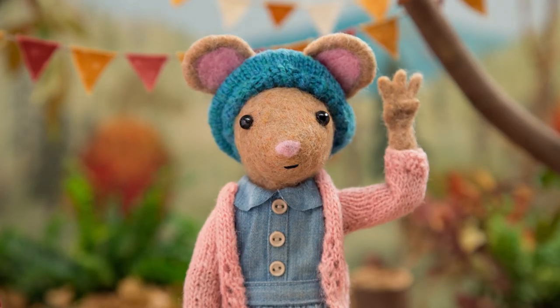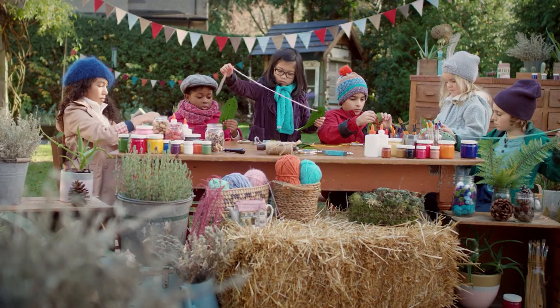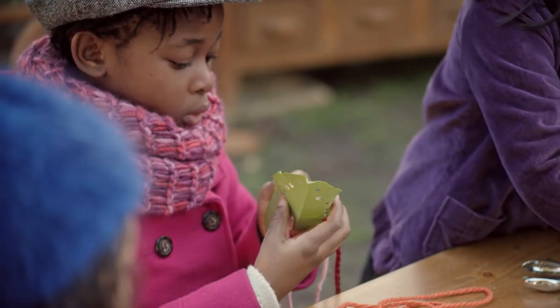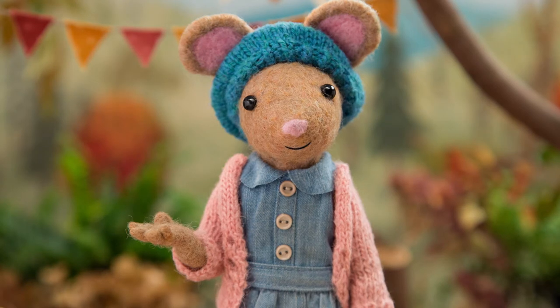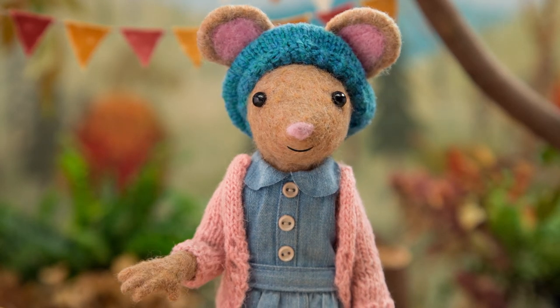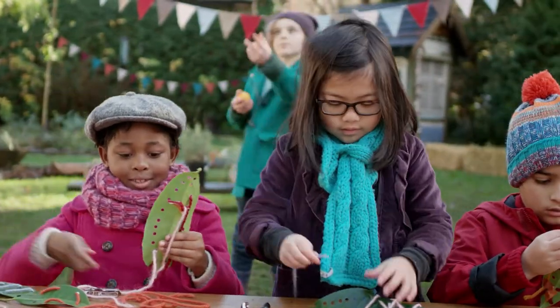Terrific! Now step three. Cut a long piece of wool. You'll use this for sewing. And tape it to the back of the leaf. Now thread the wool through the holes you've punched. That's it. Oh, and remember, have fun. There's no right or wrong way to make a nature craft. I love what you're making. Thank you.